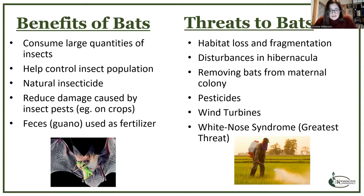On average, an individual bat can consume up to 600 insects in 1 hour, and can eat the equivalent of its own weight in one night. Because they are such excellent insectivores, they help control our insect populations and thereby act as a natural insecticide. This is an ecological service that is provided by bats and can really decrease the damage to crops and things like that from insect pests.